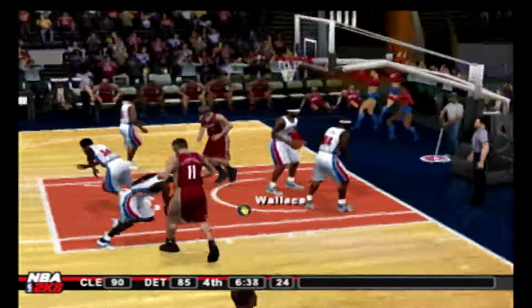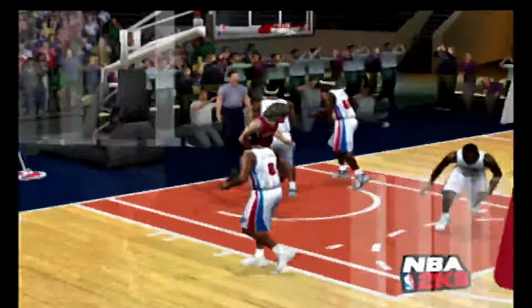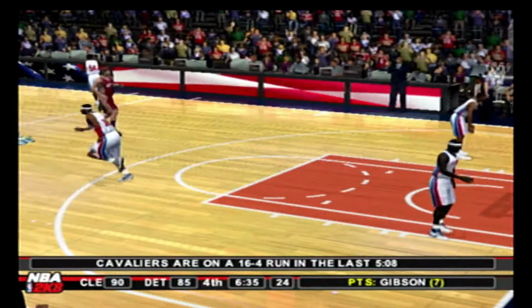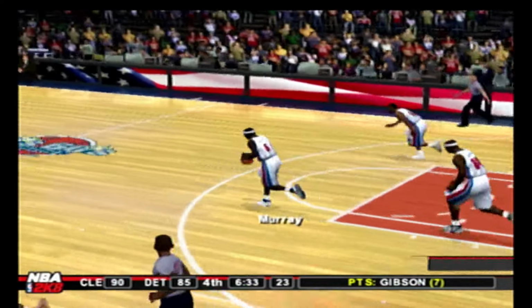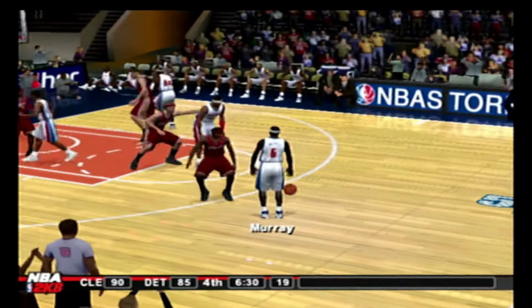Pass to the outside. Daniel. The trifecta by Gibson. Inside, outside, Kevin. He drew the defense in and then kicked it out to the open man. They're shooting 47% from the field.